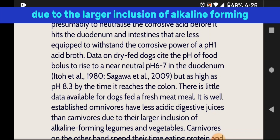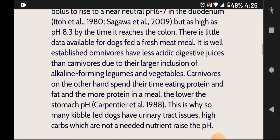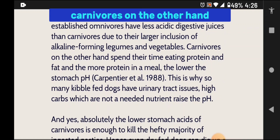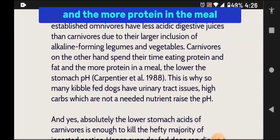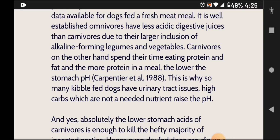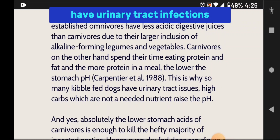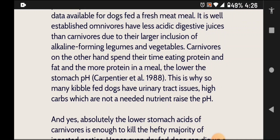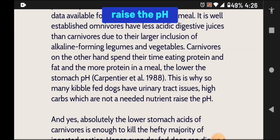It is well established omnivores have less acidic digestive juices than carnivores due to the larger inclusion of alkaline forming legumes and vegetables. Carnivores, on the other hand, spend time eating protein and fat, and the more protein in a meal, the lower the stomach acid. This is why so many kibble-fed dogs have urinary tract infections. High carbs, which are not a needed nutrient, raise the pH.